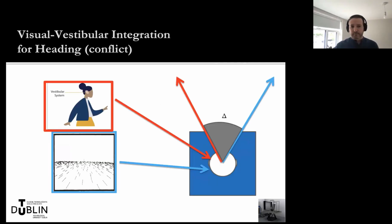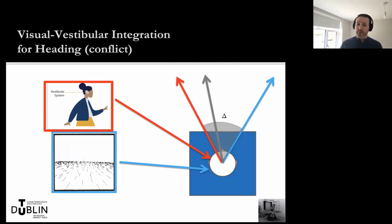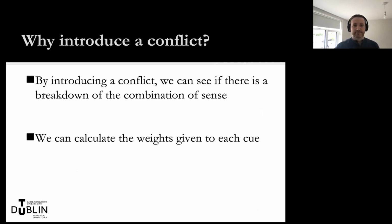So we also had this situation, and this is the great thing about doing virtual reality, is you can introduce a conflict. So one kind of conflict we would introduce is the vestibular movement would say they're moving left, and the visual movement would say they're moving right. And then we get the person to respond. And if they responded that they moved left, it means that they relied on their vestibular cue more. And if they responded that they moved right, then they used their visual cue more. And so by introducing this conflict, we're able to discern which is weighted more than the others.